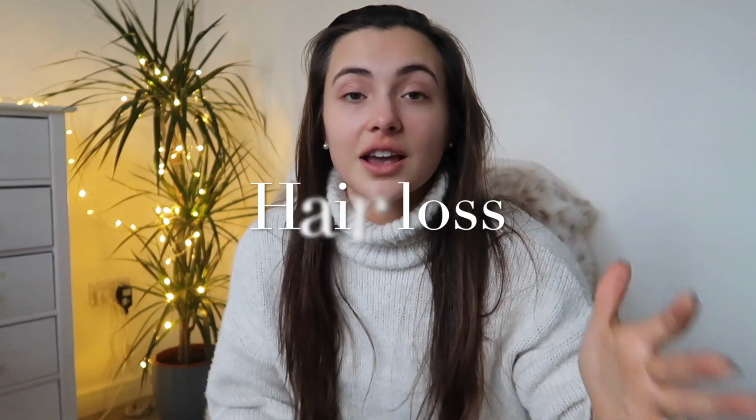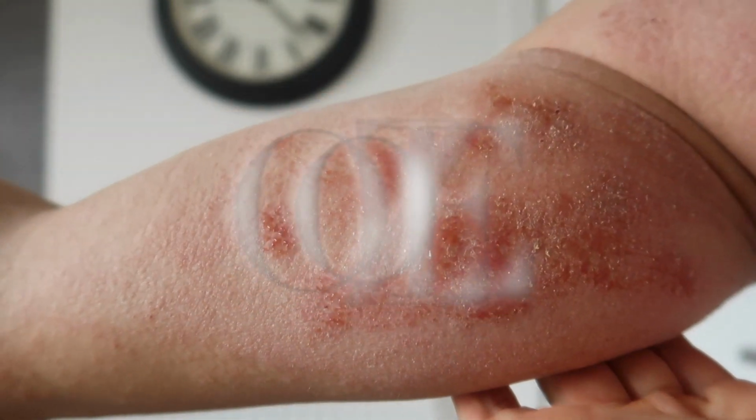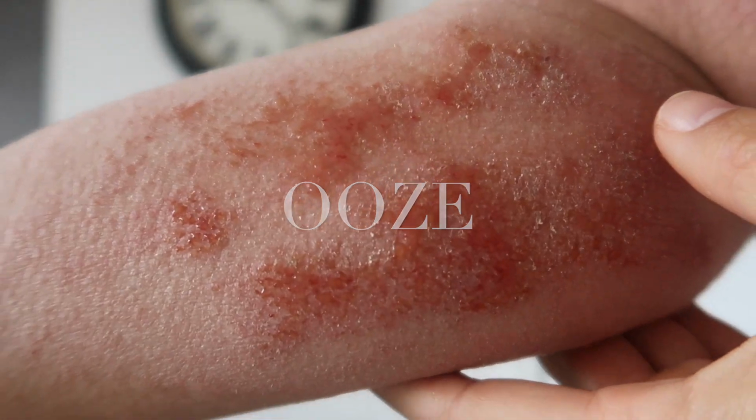Hair loss. Hair loss of the eyebrows, hair loss on the arms and on the head. Anywhere hair loss is a really good indication that you are going through topical steroid withdrawal. You may start to ooze some serious amount of fluids. I will put my video up on ooze management up on the screen just now.